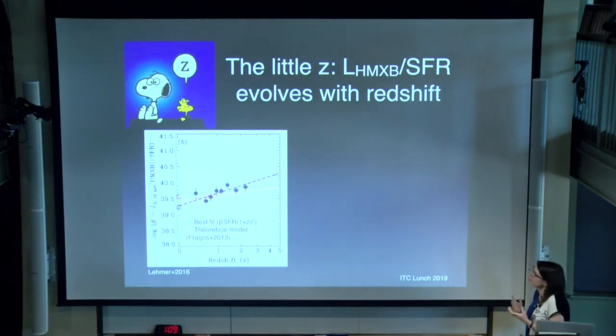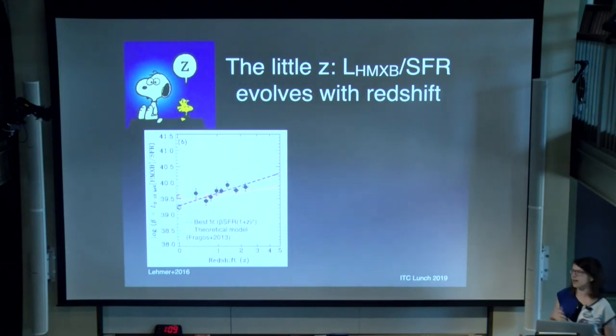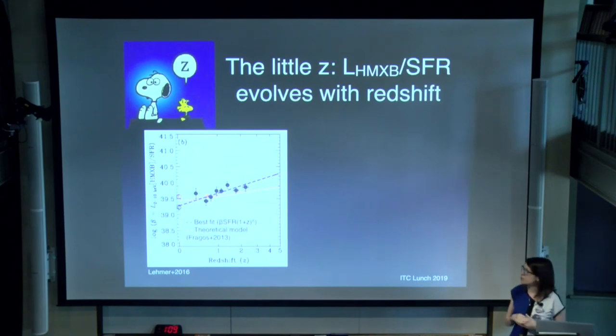But first focusing on the little z, what happens if we try to look at this relationship with redshift? There have been a couple of studies that have done this in recent years, and what's shown here is one of these studies. On the y-axis is the X-ray luminosity per star formation rate as a function of redshift. This is based on stacking a lot of galaxies in the Chandra Deep Field South. The blue line is showing a fit to the data, and the red line is actually coming from population synthesis models. And so there seems to be an evolution, an increase in this relationship with redshift.